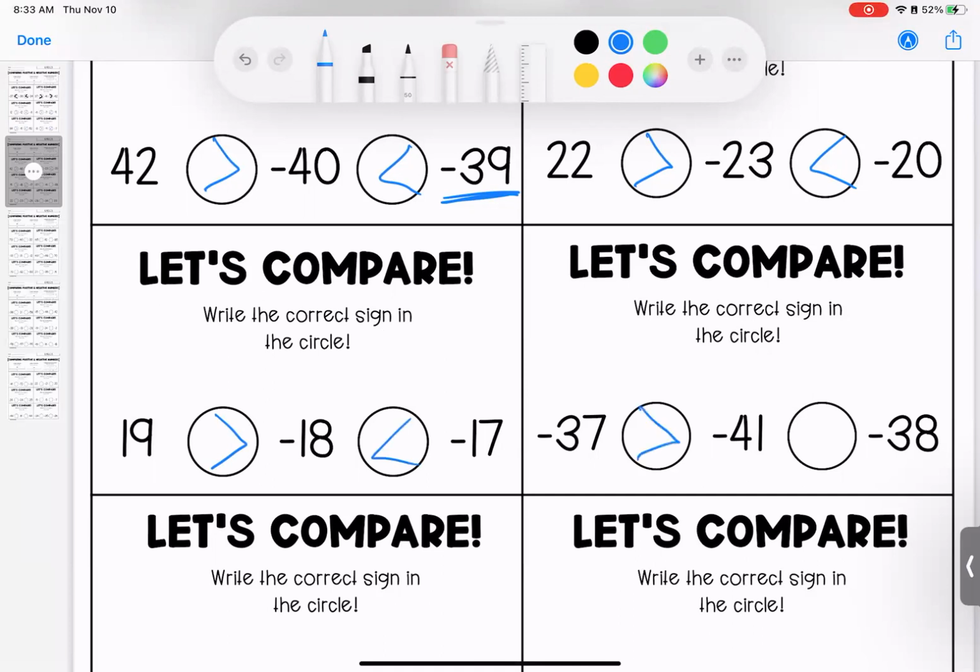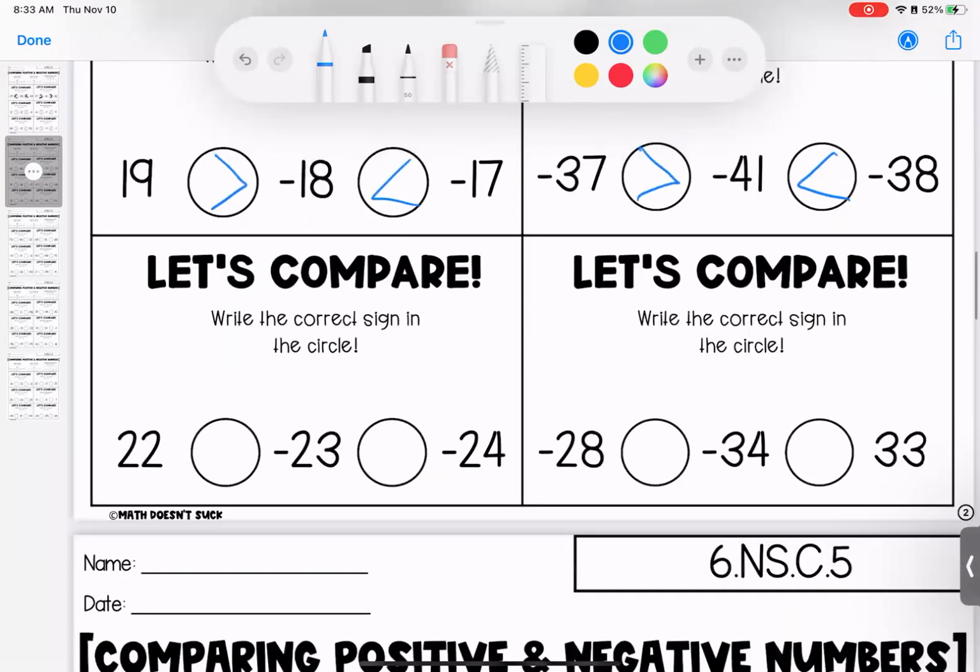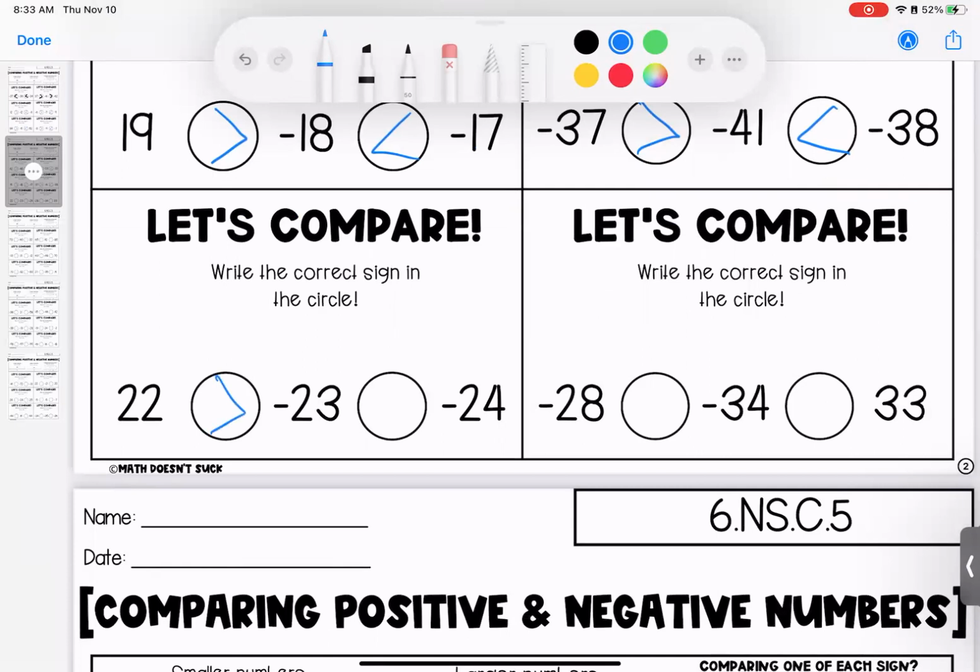Negative 37 is greater than negative 41. Negative 38 is greater than negative 41. 22 is greater than negative 23. Negative 23 is greater than negative 24. Negative 28 is greater than negative 34. Negative 34 is less than 33. That's the end of page 2. Please stick around for page 3 if you're ready. If not, please go ahead and stop your video.